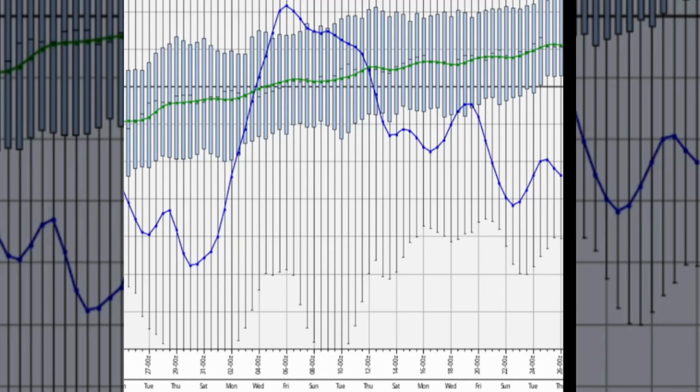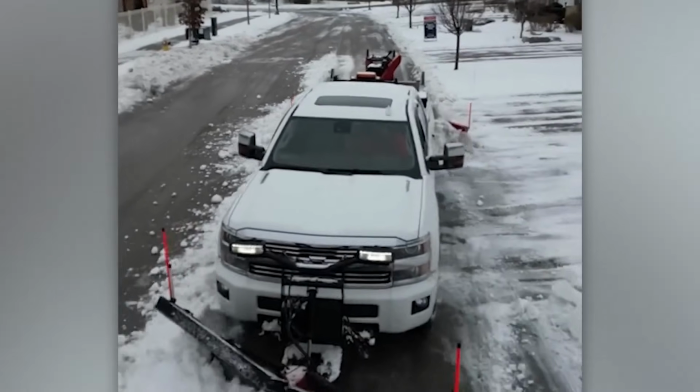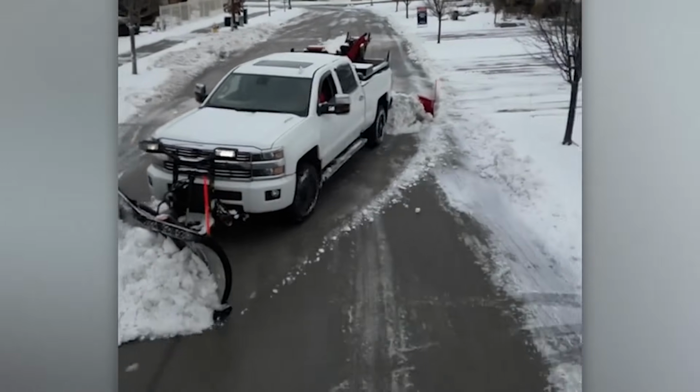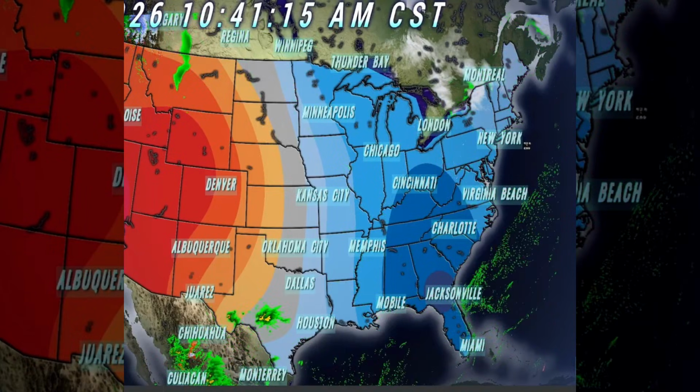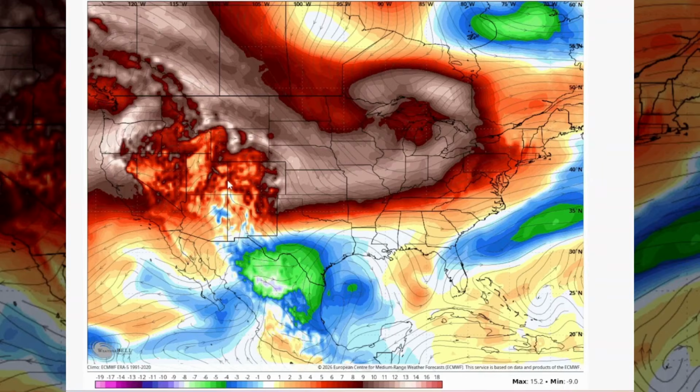Your vehicle needs preparation. Cold weather is extremely hard on car batteries. If your battery is more than 3 or 4 years old, consider having it tested. A battery that works fine in 50-degree weather can fail in 0-degree weather. Getting stranded in a parking lot is inconvenient. Getting stranded on a highway in a snowstorm is dangerous.